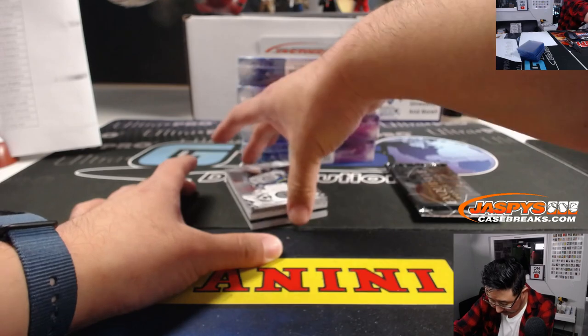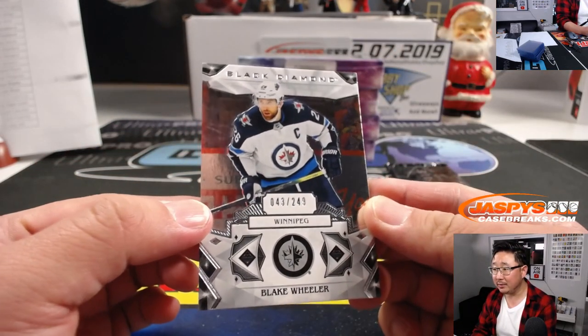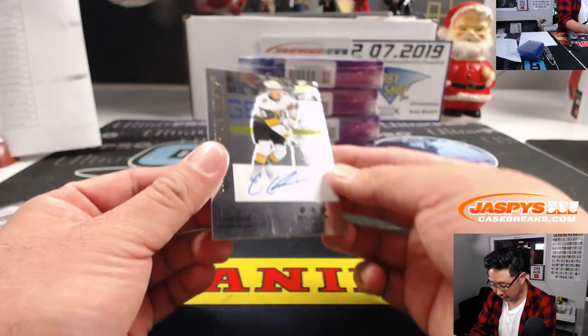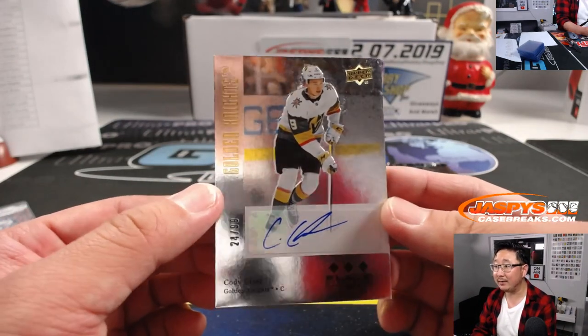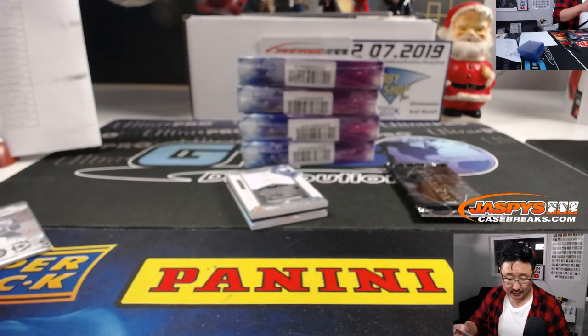All right. Good luck. We're going to start off with Blake Wheeler, to 249 for the Winnipeg Jets. That will be for Don Rabb. Our first autograph is Cody Glass, 24 out of 99. Nice. For the Golden Knights, that's going to be for Dylan.